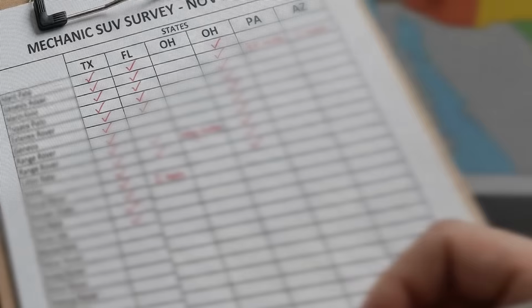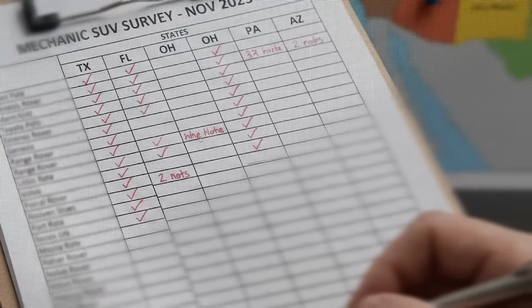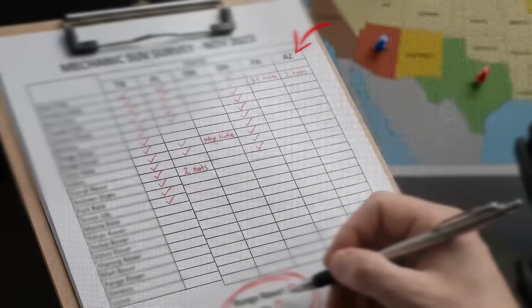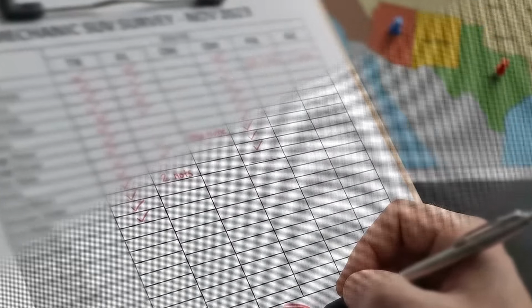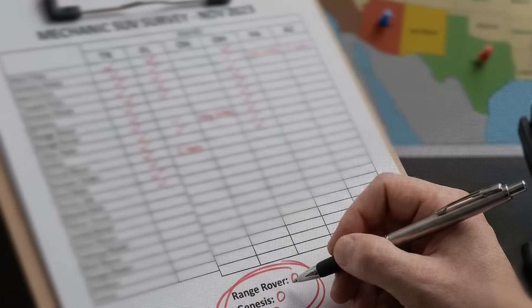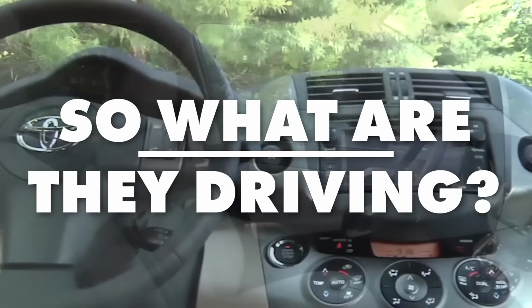I've got a spreadsheet here. Last November, I called 46 mechanics across the United States: Texas, Florida, Ohio, Pennsylvania, Arizona. I asked them one question: what SUV do you personally drive? Not a single Range Rover, not one Genesis, not even a Volvo. So what are they driving?